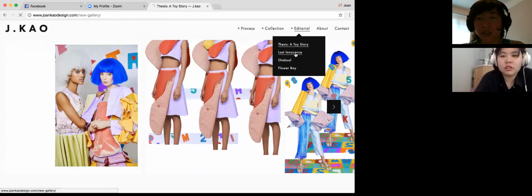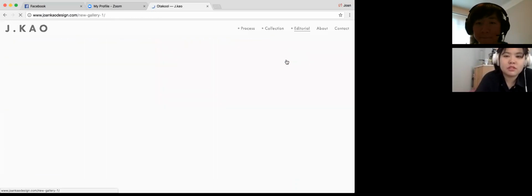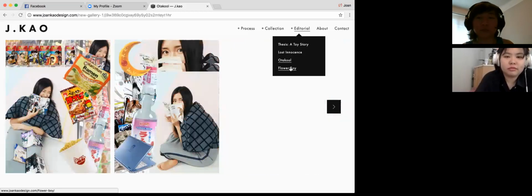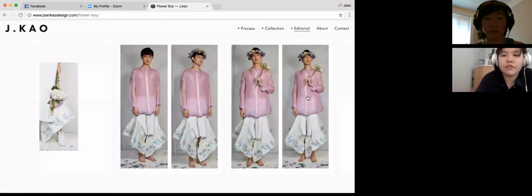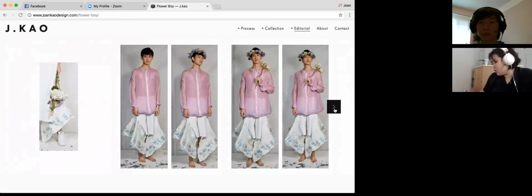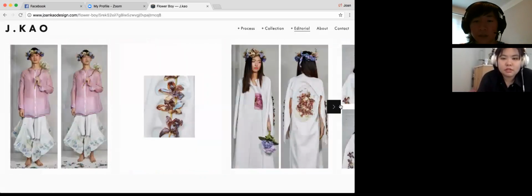Editorial. I'll just go through my editorials with you, but you get the basic gist of these. Why did you choose to include these projects? These are ones where I personally feel like the photos turned out very well and I'm very proud of them. I think I did very interesting things because I'm very into textiles and I feel like these editorials show that off. Because I do a lot of textile stuff. And you can see that here.